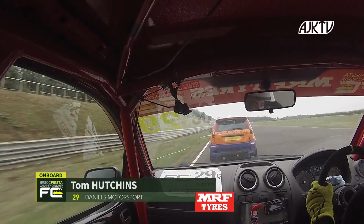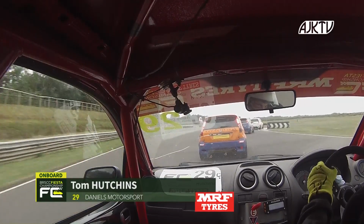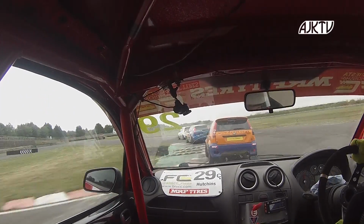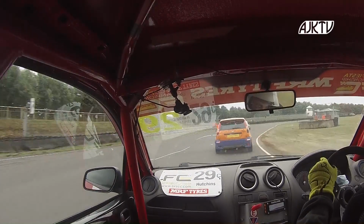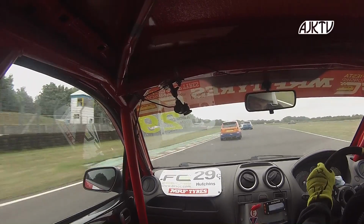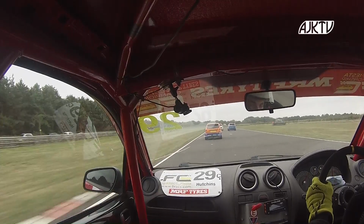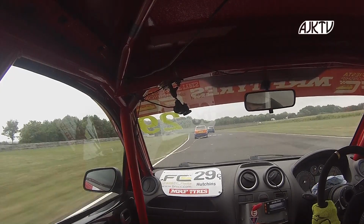Here's the view from Hutchins, his Daniels Motorsport teammate as well. So into the S's and out of the S's for the first time. And a good start. You can see the second commentary position there on the outside line of Old Paddock Bend. And they head down, hammer down in towards Tower Corner, which is where we'll pick them up.